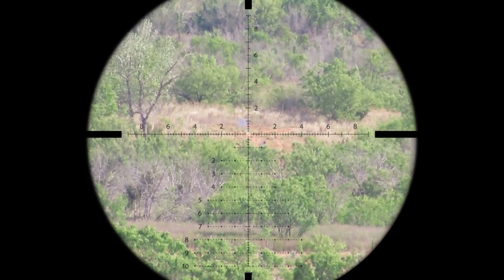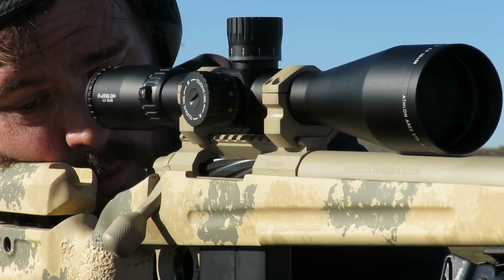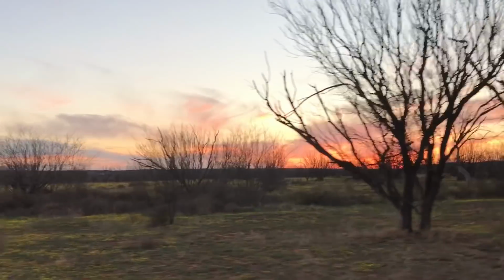It has the advanced fully multi-coated optics that reduce reflected light. This actually did work pretty good at dawn and dusk, shooting into the sun a little bit. The transmission was good; you didn't get any kind of ridiculous glaring or any kind of issues at dusk and dawn that you'll have on some of the other lenses that aren't coated well.